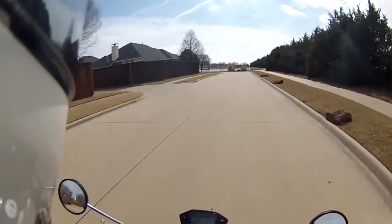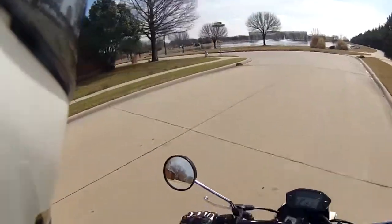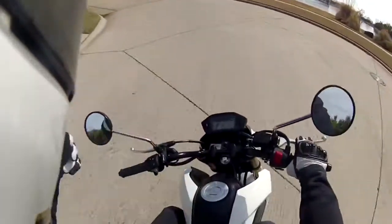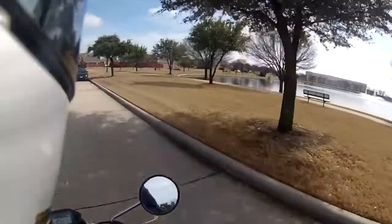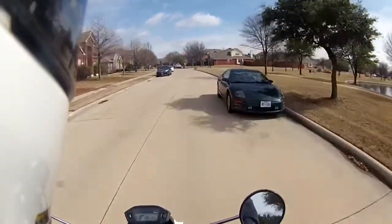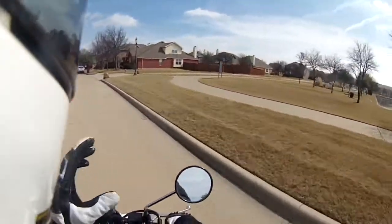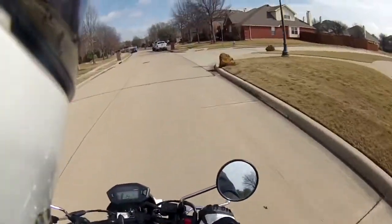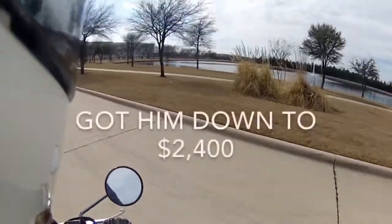Hit the guy up on Craigslist. He had it at an already good price for the fact that it's got integrated blinkers, fender eliminator, and the exhaust, duh. The Two Brothers RS1 exhaust, like a $450 exhaust. The thing had 371 miles on it. It has 390 miles right now, and it's a 2015. And I'm gonna tie it in with the fishing.